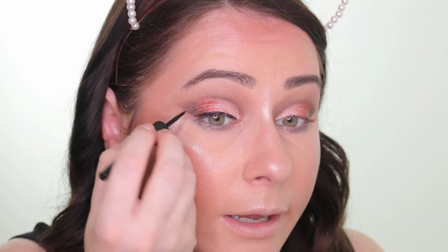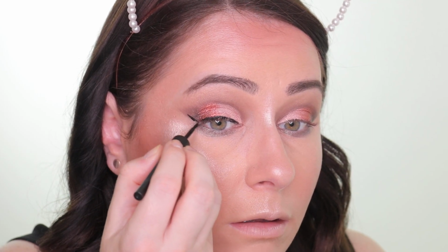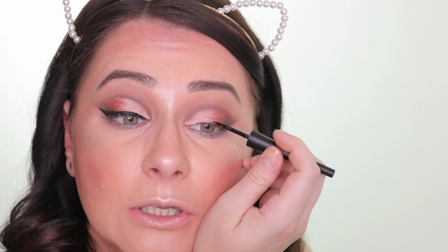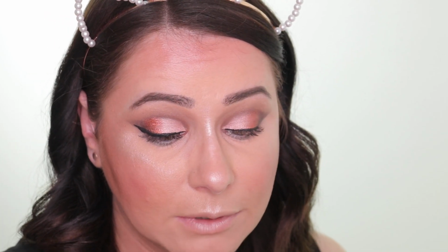Color is quite black. And the applicator works surprisingly well. Just be really careful not to stab yourself in the eye with this. Okay, it's definitely not the most precise application I have ever done, but not the worst either. So the only thing I want to say is that the packaging of this one feels extremely cheap, and like I said, you could actually stab yourself in the eye with this.